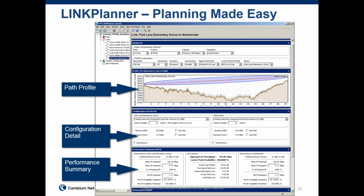I can do a kind of virtual site walk or path walk to see what other issues might occur in that link. And then I can go further down and select which antenna I want to use to decide how much gain I'm going to get. Ultimately, what you're targeting, at the bottom, is a particular amount of capacity at a certain availability level. Once I start doing these trade-offs in channel band, channel sizes, frequency selection, and antenna selection, I'll start to see the trade-offs in what-if scenarios on the performance summary, and I can design this in until it meets the necessary criteria.